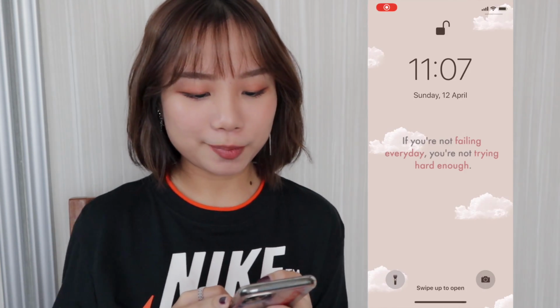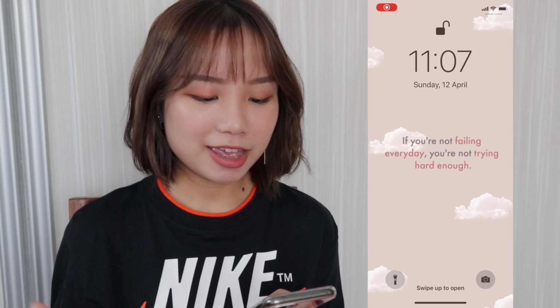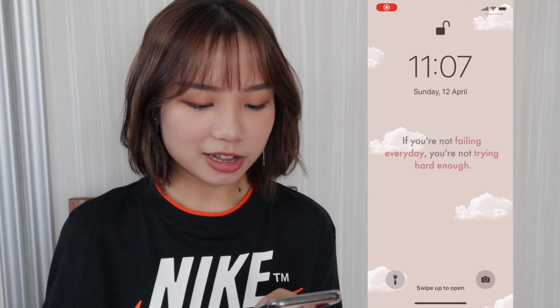This is the iPhone 11 Pro, the smaller one, not the Max one, and it's in the color green because green is one of my favorite colors. Okay, so this is my wallpaper. I made it myself. I added the quote myself. It says, if you're not failing every day, you're not trying hard enough. I just really like the quote.